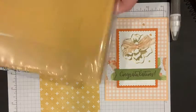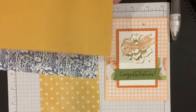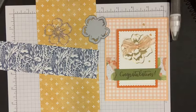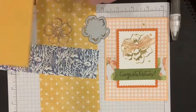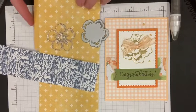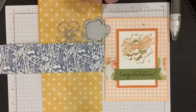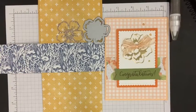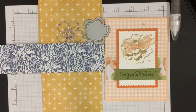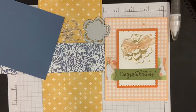And then I'm gonna do, all right, so here's our honey paper, our honeybee, bumblebee paper. So we'll do bumblebee maybe for the base. That's pretty. And then we've got that. And then we need maybe some Misty Moonlight. Okay, so we've got Misty Moonlight. That's good.